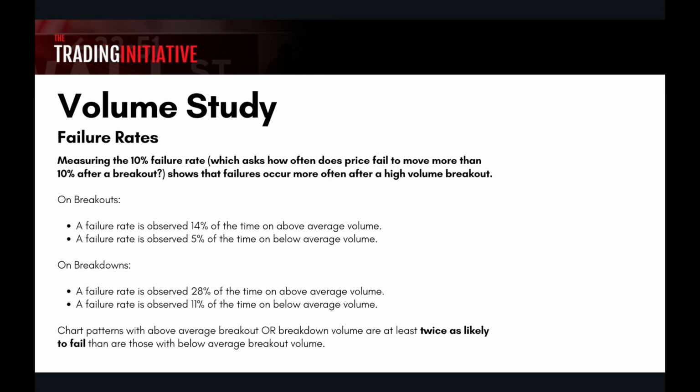This is incredibly useful knowledge and completely different from not only what I taught the majority of you guys, but what I knew. And I've never heard anybody other than Bulkowski put this out there. So I'm definitely going to dig more. But a failure rate is observed almost 3 times as high on above average breakouts to the upside, and more than double on breakdowns to the downside. Chart patterns with above average breakout or breakdown volume are at least twice as likely to fail than those with below average breakout volume. Now, at the end of this, we can talk about why maybe this is happening.